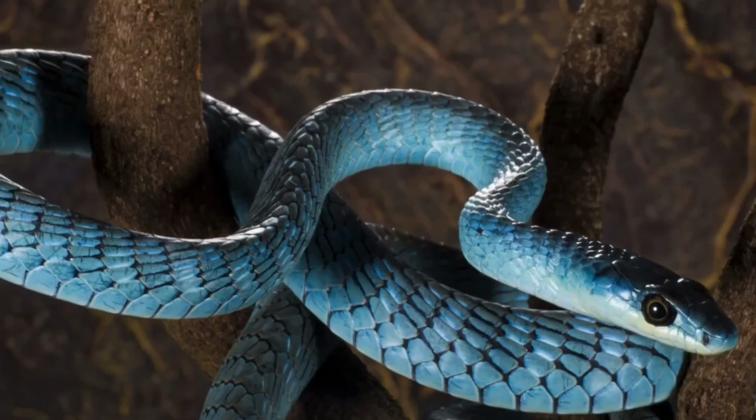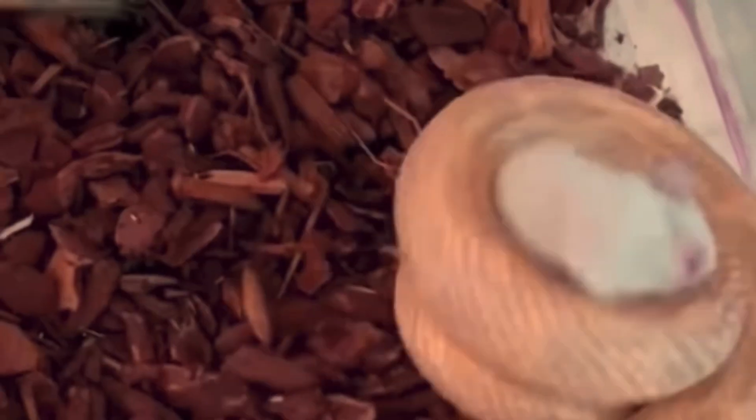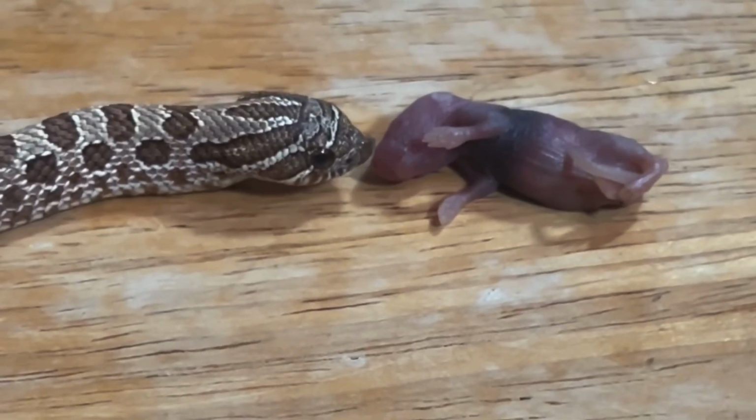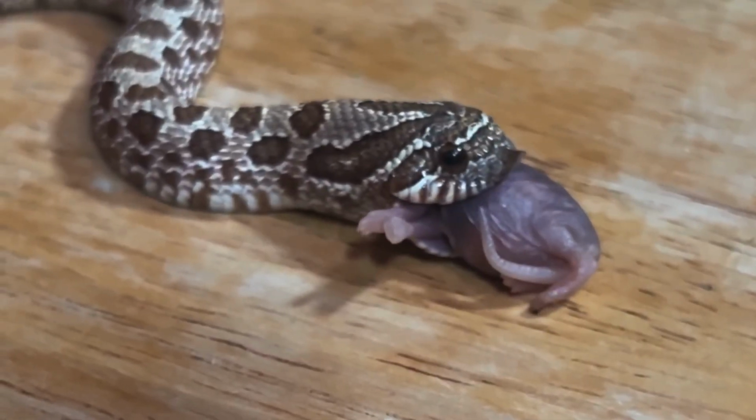And finally, number 7 is the common tree snake. They're a non-venomous species native to Australia that are in the colubrid family. And oddly enough, they don't constrict their prey like most colubrids do. They actually grab and chew, just like hognose snakes, and start walking their prey into their mouth.